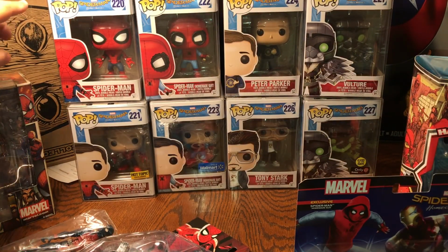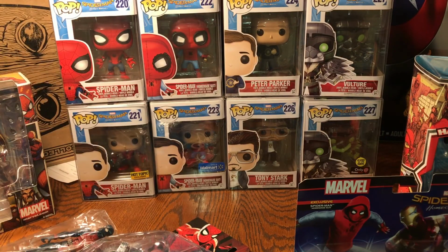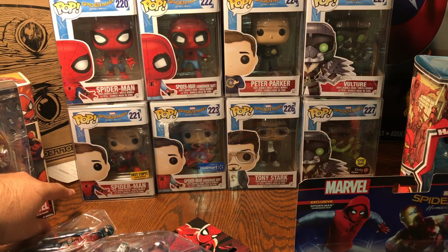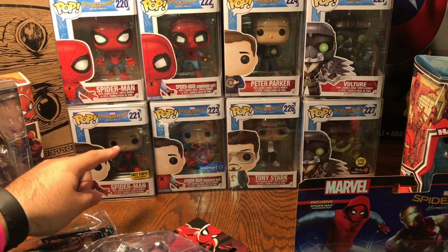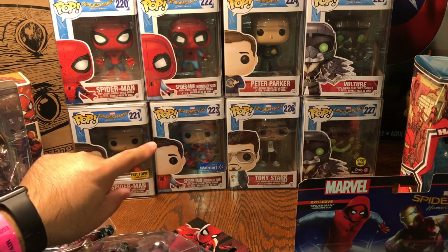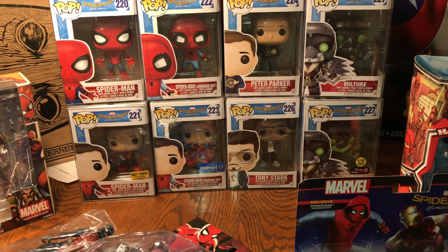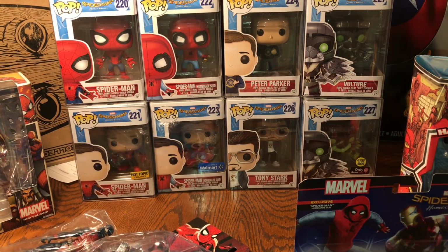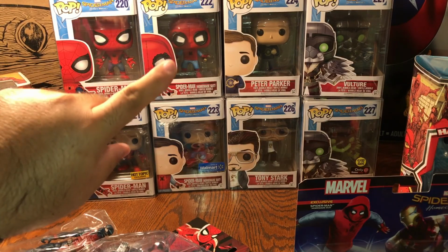But here we have the Spider-Man in the Webwing suit, the unmasked version, which is a Hot Topic exclusive, the homemade suit, the unmasked version, which is a Walmart exclusive, which I wasn't even aware of because I hadn't looked into it. But I happened to be at Walmart in the action figure aisle with my kids, and my son just grabbed one and says, hey, look at this. I'm like, oh my God, I need that. And it was the only one, so it worked out great. So thank you to my son for picking that up for me. It was pretty awesome.